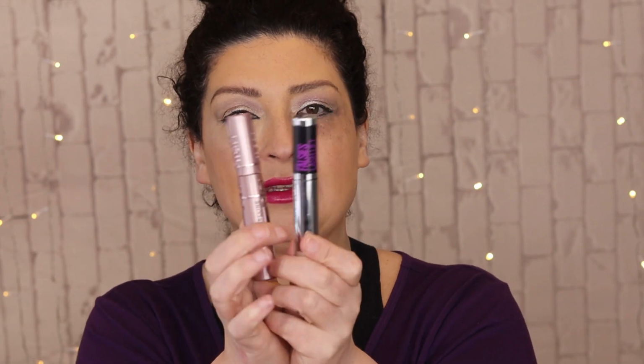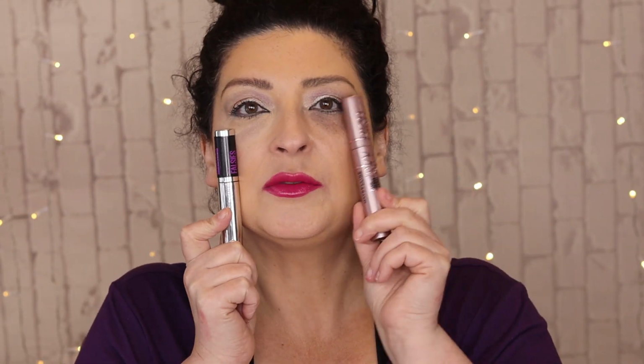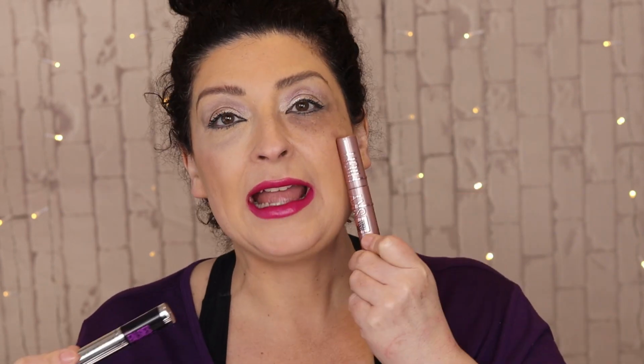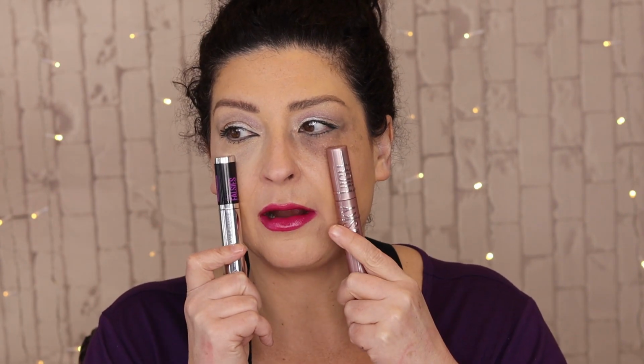I also want to give a shout out to these two babies. I have these on today, one on each eye. Okay, so let's see which one's which. Okay, so this one is this eye, and this one is this eye, and these are both Maybelline mascaras. The Sky High has been just like viral as being the best mascara, the biggest and the best. This is also a Maybelline product. It's the Falsies Lash Lift Ultra Black Mascara.